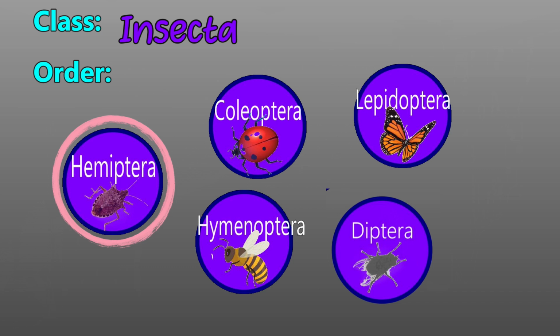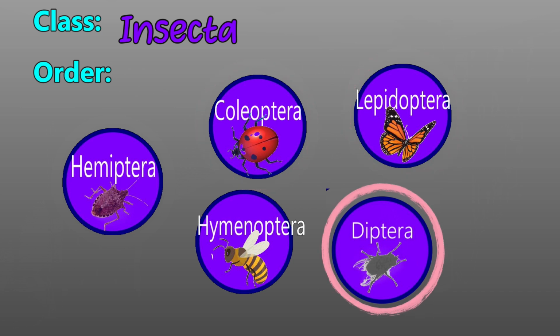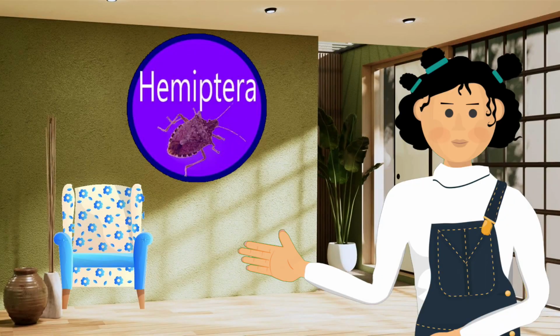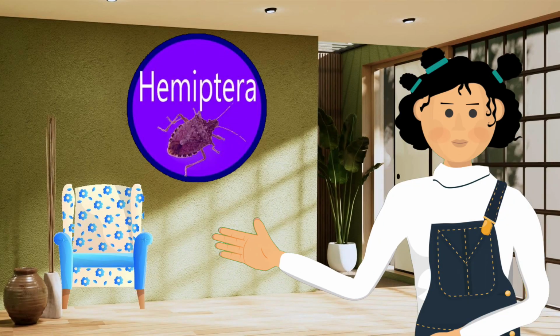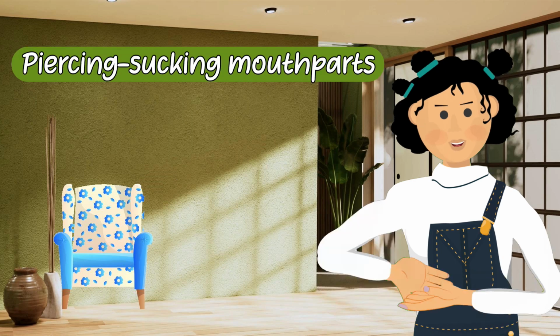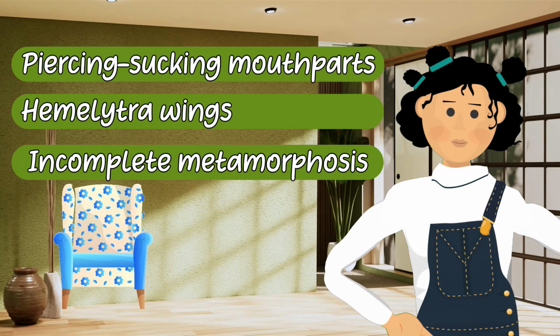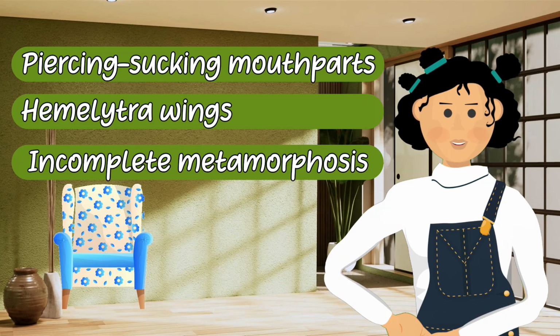Here are 4 of the other big Insecta orders that you will recognize. Coleoptera are the beetles, Lepidoptera are the butterflies and moths, Diptera the flies, Hymenoptera the bees. Bugs in the order Hemiptera share some special traits, and this is what sets them apart from the other insects. Piercing, sucking mouth parts, Hemielytra wings, and incomplete metamorphosis. Let's look deeper at each of these traits.